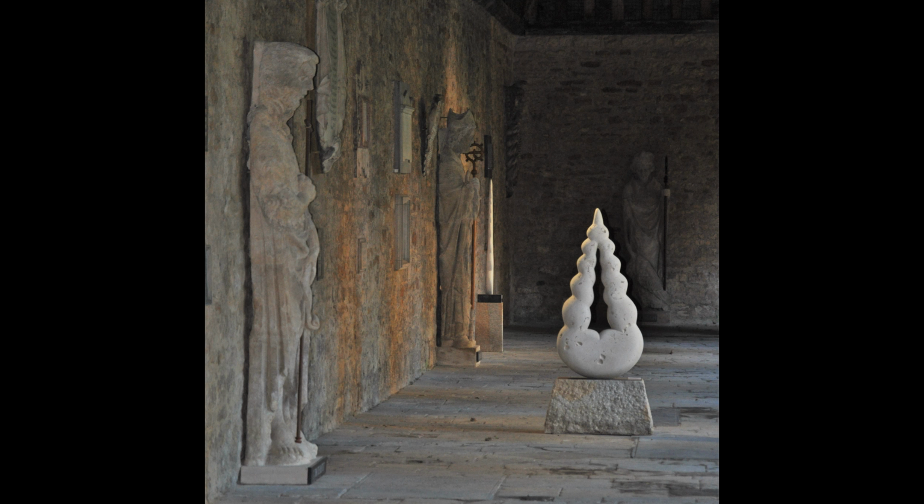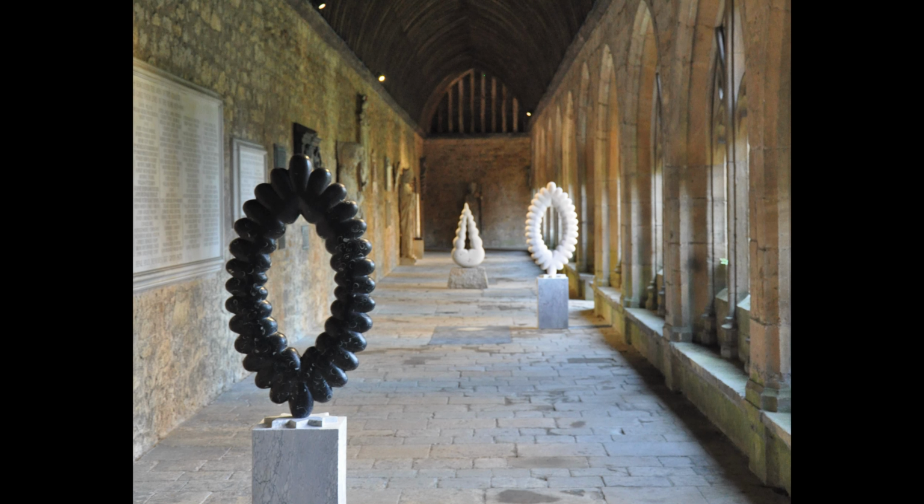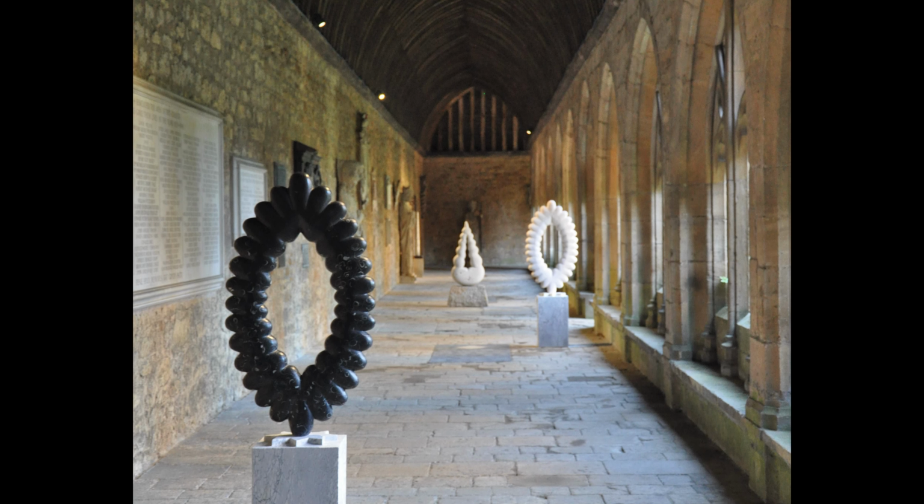I hope they get some joy out of the exhibition. I hope they can reassess what stone can do and can give as a medium of expression. Stone is still as relevant today as it was, you know, 1,000 years ago.